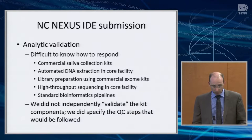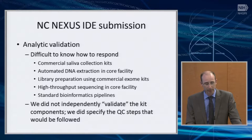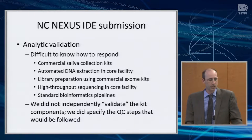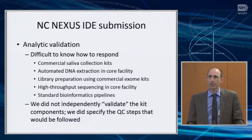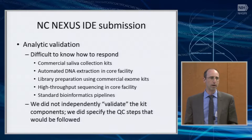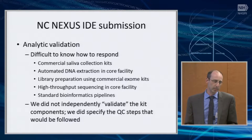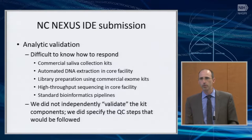So I'm going to talk a little bit about analytic validation. This was difficult for us. We didn't quite know how to respond to the questions. We're using commercial saliva collection kits, so there's some documented information about the capacity of those kits to provide a high quality DNA source. And we had done a little bit of piloting, with a small handful of cases to just make sure that we got high quality DNA.